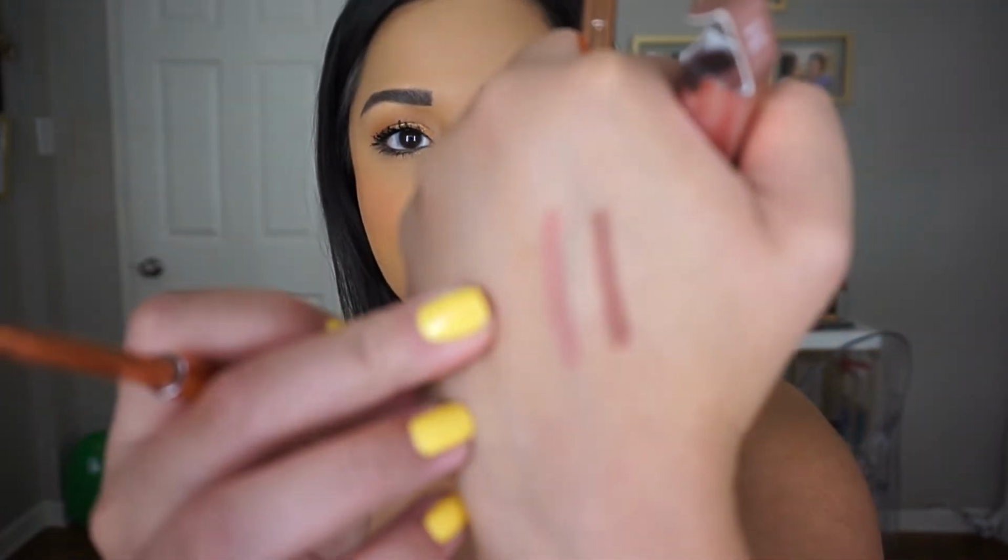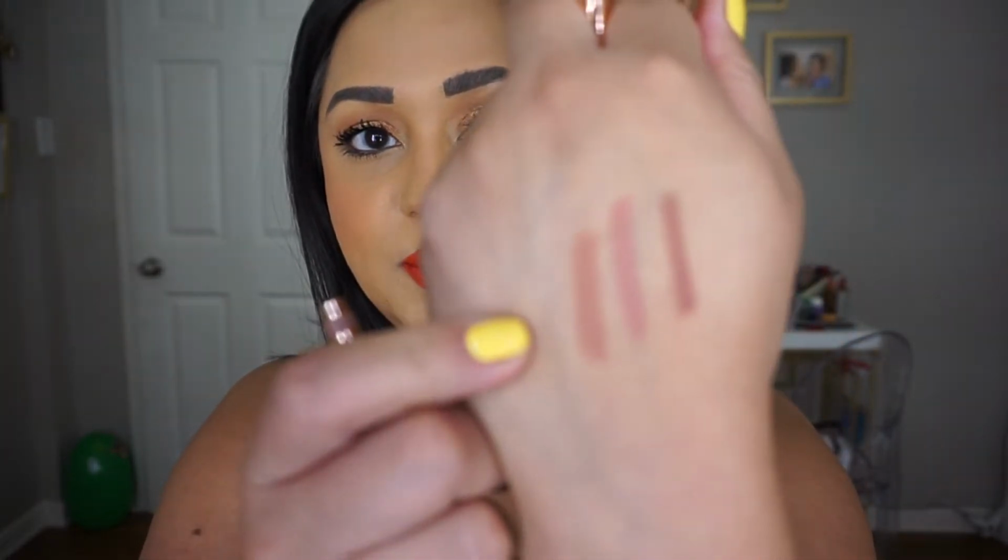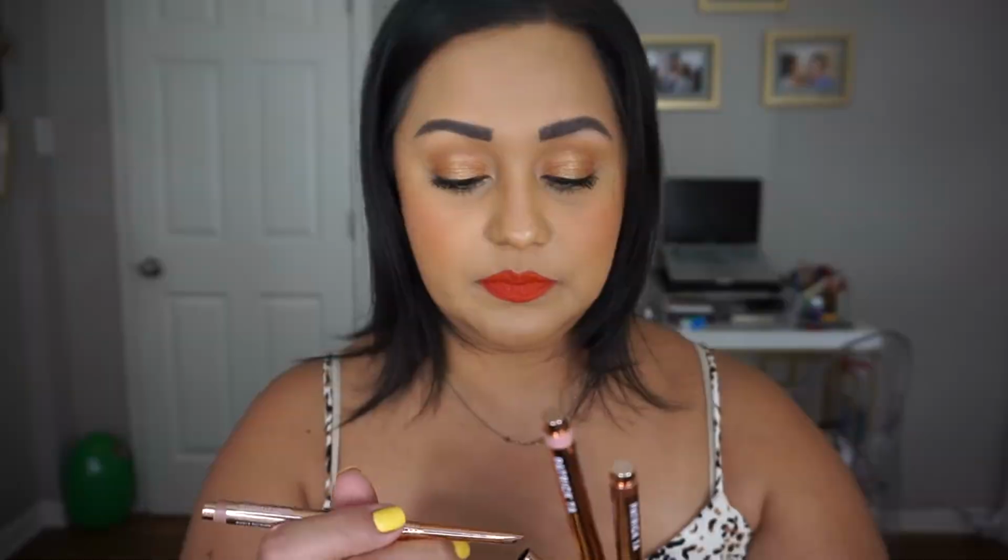She's Humble. I was gonna say it's what I have on my lips, but I don't. I took it off. I had on a nude lip. She's Humble. This kind of reminds me of Kim KW by Charlotte Tilbury, and then She's Proud. Such a beautiful shade of nude. Love them. Super creamy, long wearing. I love the shape of the pencil, and I have to say it's just a really beautiful product.